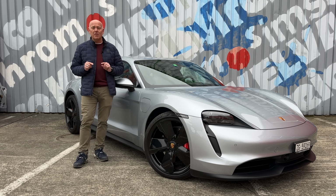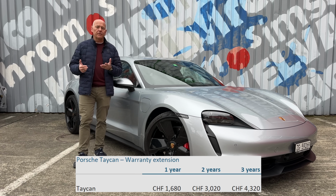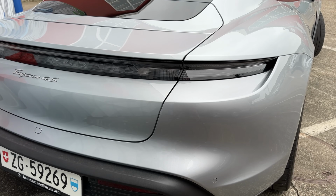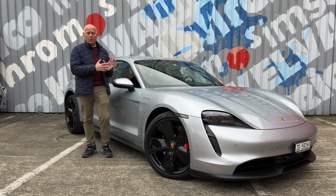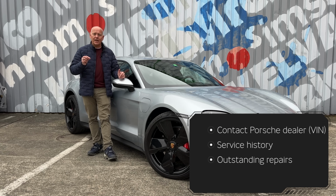So that's why I recommend, if you buy a car like this, make sure it has all the services done, and make sure that you can buy the extended warranty for the coming years. I think it's very important, because if you don't do that, you may get some really expensive surprises. So here's what I recommend you do if you are interested in buying a used Taycan or a similar electric vehicle. Have the car checked at the local dealer.